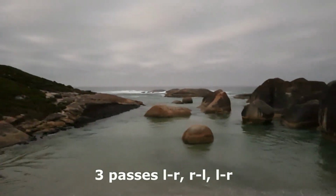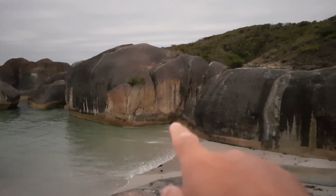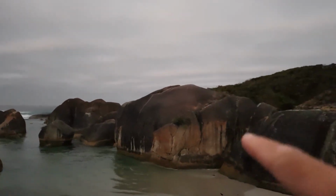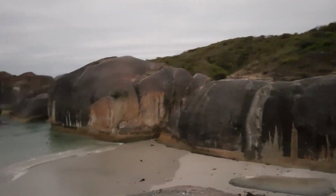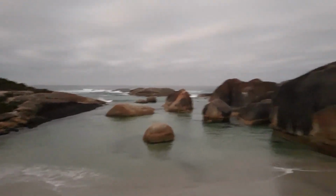It's quite amazing. If you look down here, you can see a gap between the rocks, and if you do the little walk where you look at the rocks up on the top, you actually come out through those rocks, and if it's not high tide, you'll be right. If it is, you'll get wet.